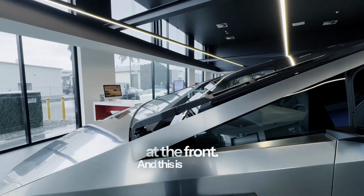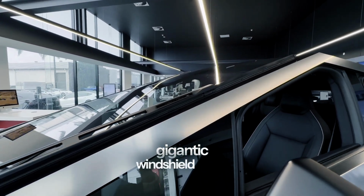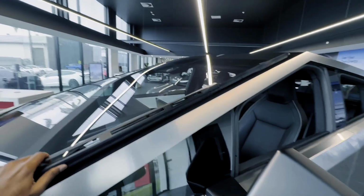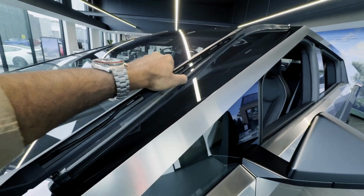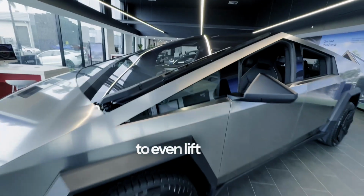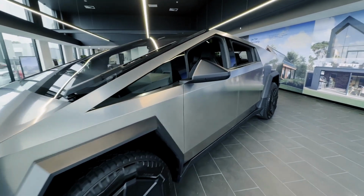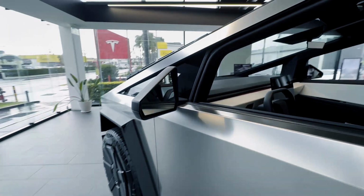Now let's take some more closer looks at the front. And this is a gigantic windshield wiper. It's almost impossible to see. There we go. Even if I want to try and lift it, it's almost impossible to lift it. Look at that. Oh my gosh, I have to put a fair bit of effort to even lift this. Look at that. The side view mirrors. There we go.